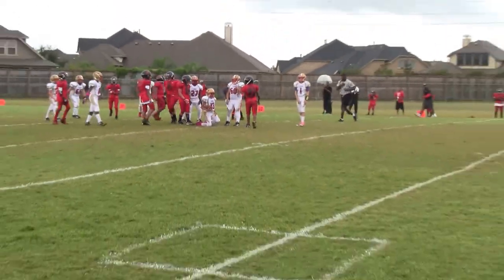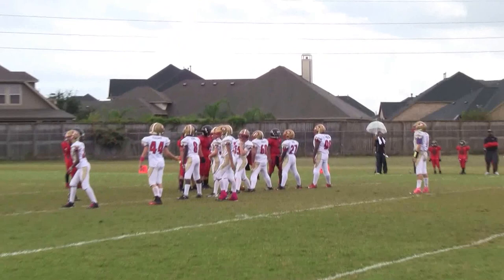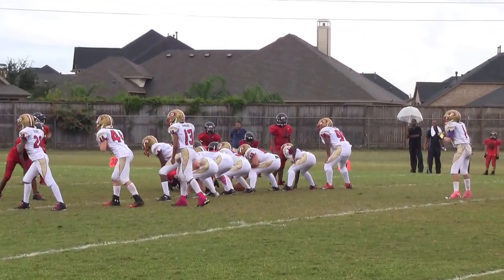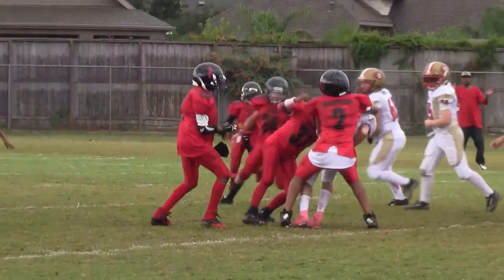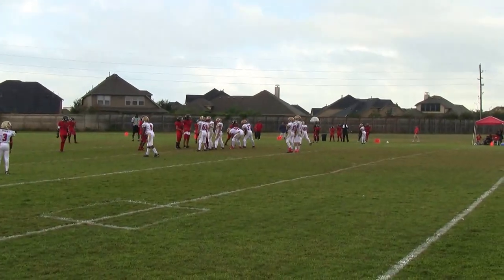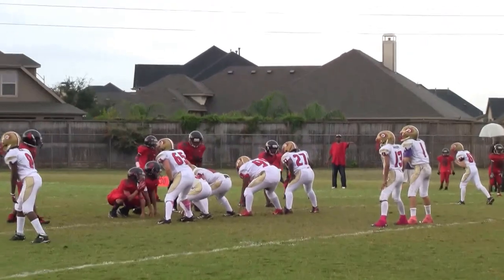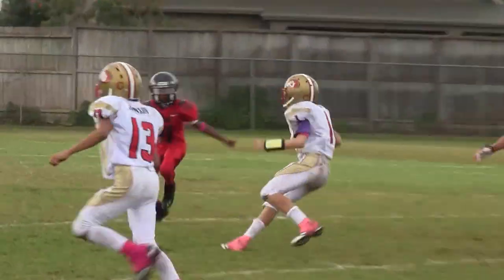Second down. Second and 13 on the 50. Oh, you block! Right there, right there. Let's go. Third down. Third and 14 on the 50. You gotta block. There you go.